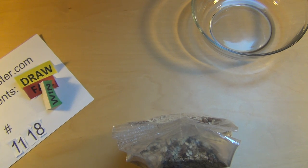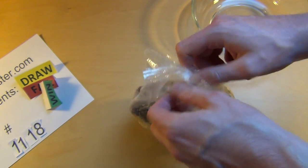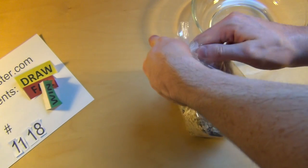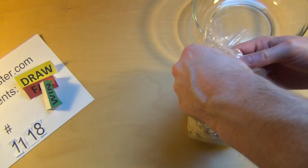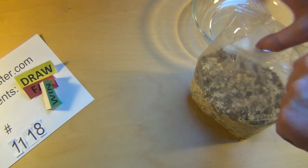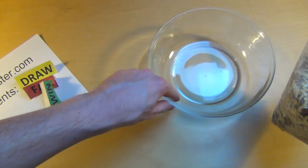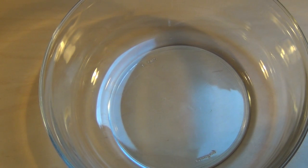I just got rid of my scissors. This is unfortunate. Yeah, and I have to do it this way. Okay, somehow I managed it without the scissors. I do it in this big bowl here, let's not care. It's a big block, so I use a big bowl.